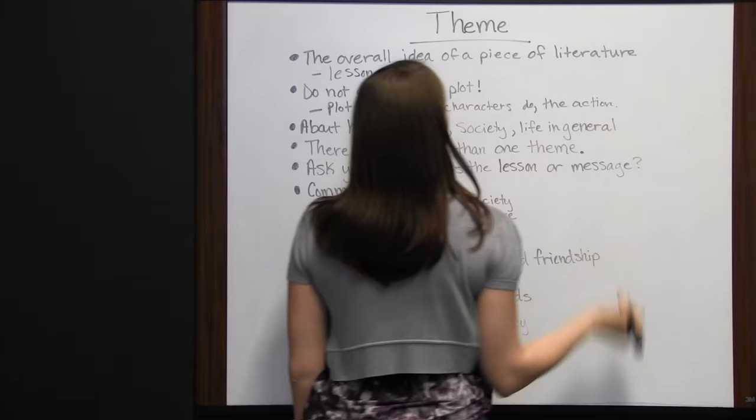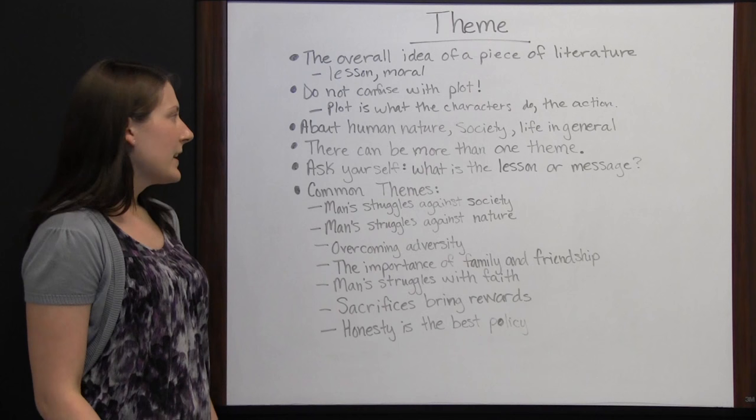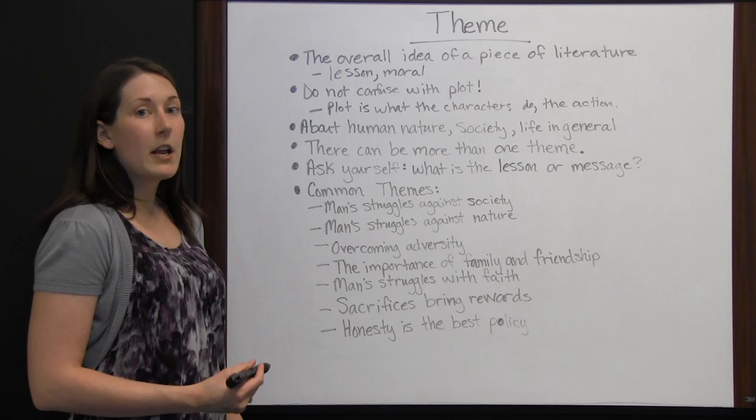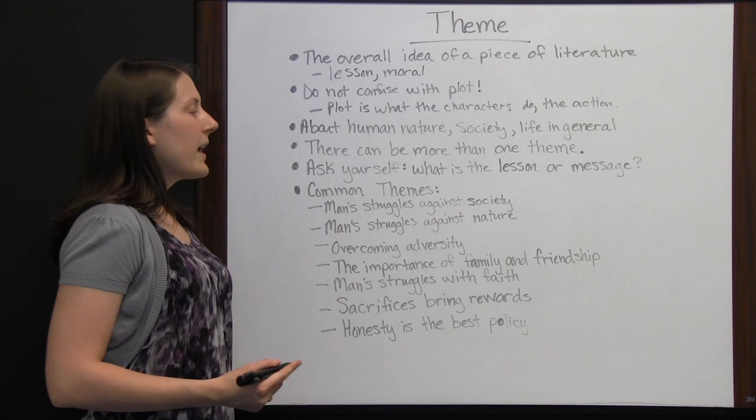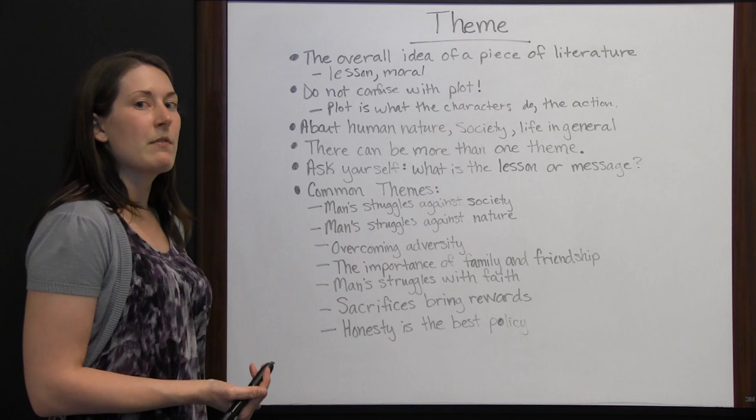Now, obviously, what the characters do is going to help you understand the theme, but plot and theme are not the same thing. Plot is going to be more about human nature, society, and life in general. There can also be more than one theme. The author may have one overall message, but there may be a few messages in there, or you may be able to find more than one theme besides the main controlling theme of the story.